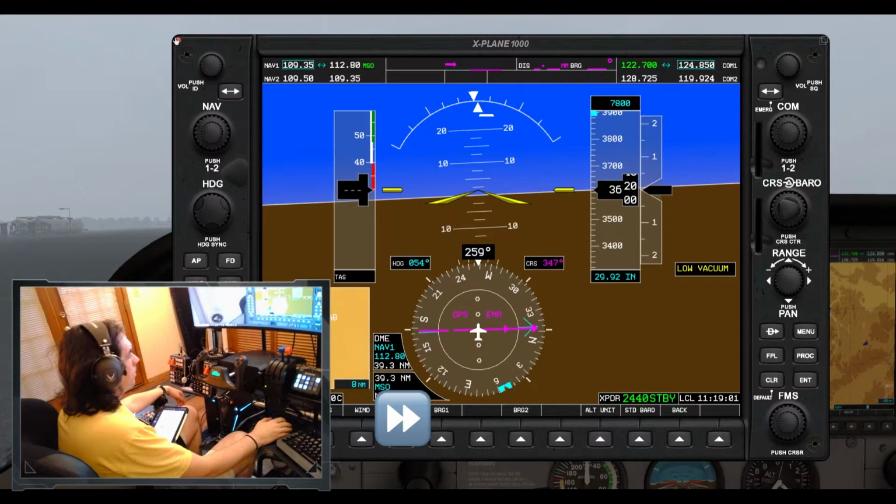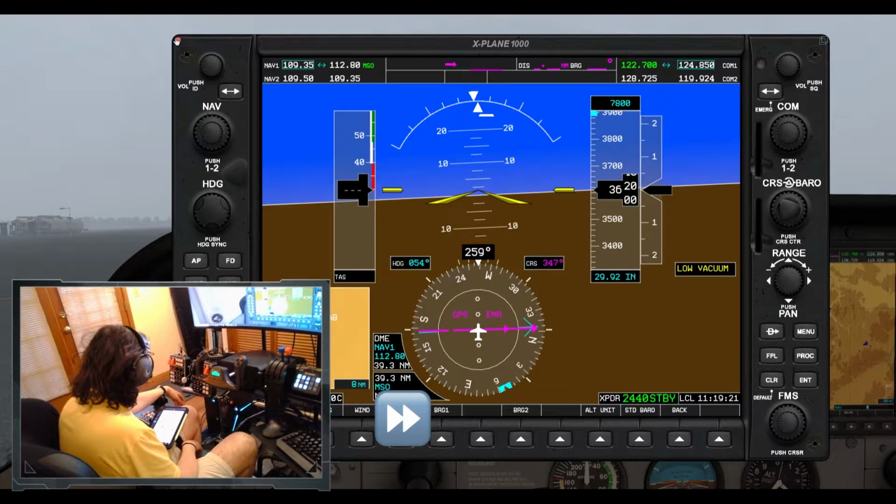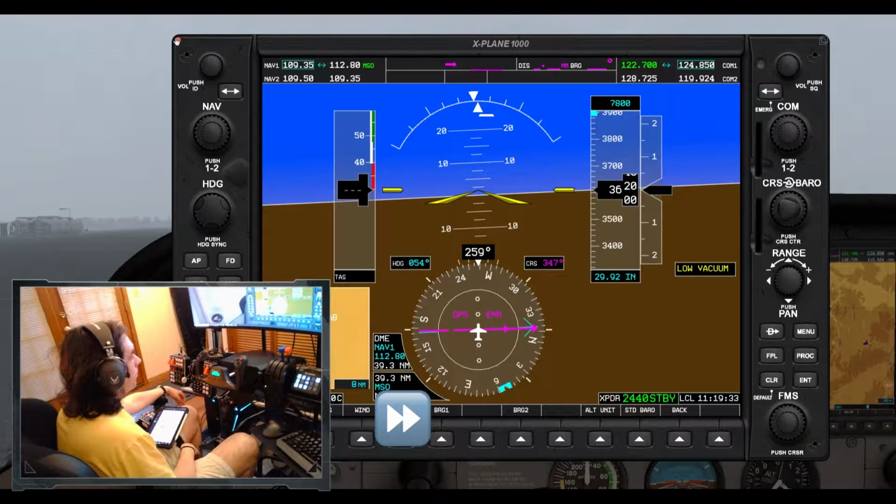The GPS can fly a VOR approach, no problem. Matter of fact, it's more accurate than the VOR. But the regulations say that if it's not written as an overlay approach, it would need to say VOR or GPS, and it doesn't say that. All right, we've got to fly the VOR. Well, you've got to be able to just at least see it.